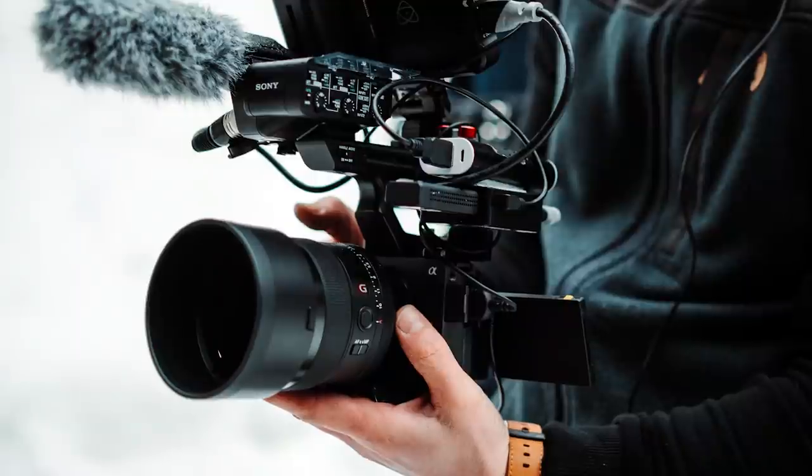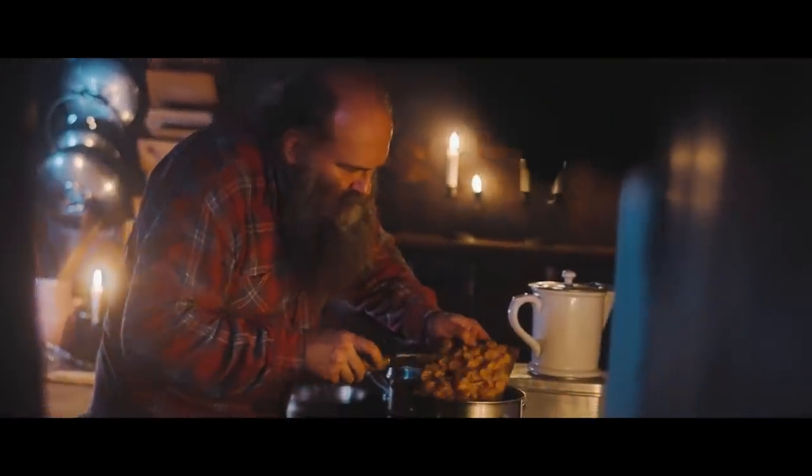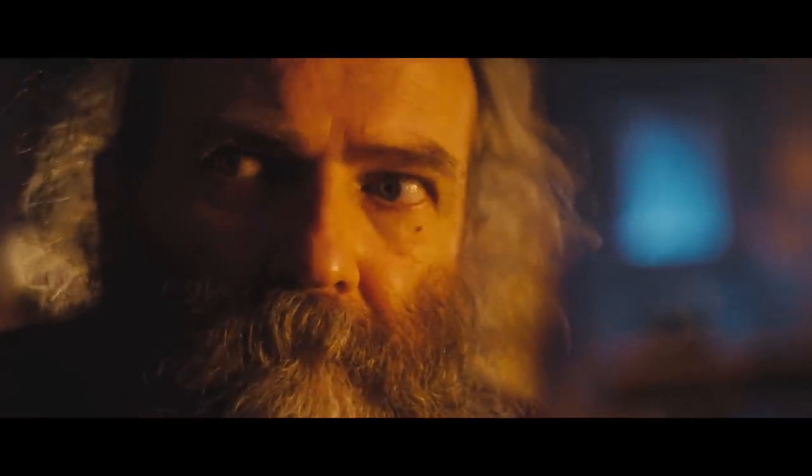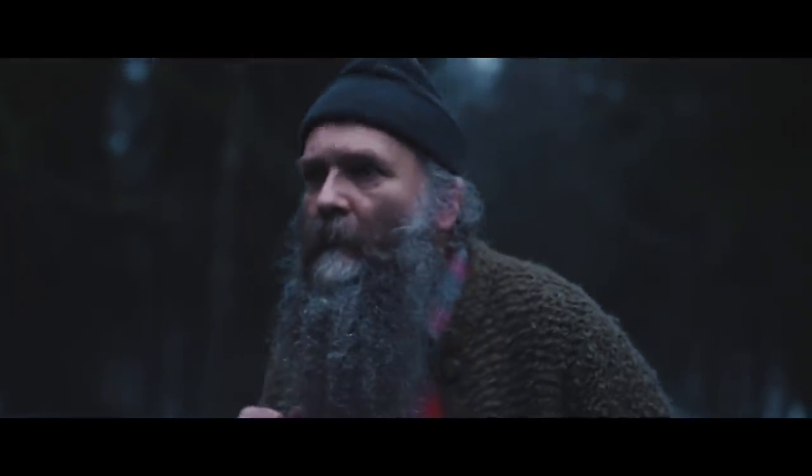You have the ability to shoot in S-Cinetone. This is a very cinematic color space. Maybe you know it from the big cameras like the Venice. This color space looks already very, very cinematic, also very good.